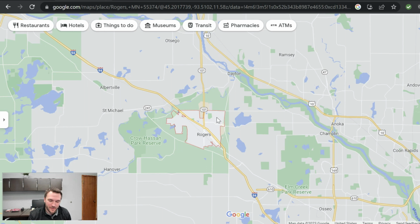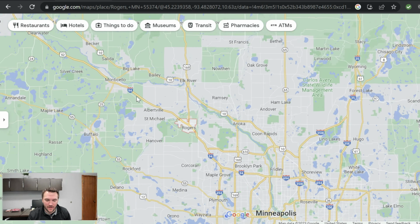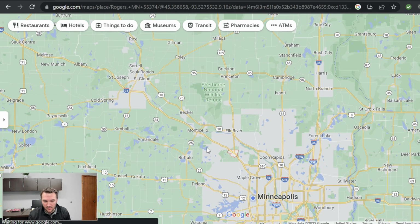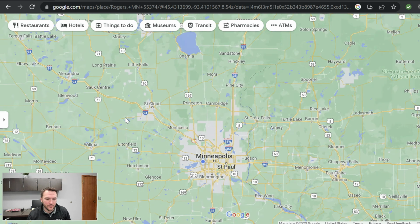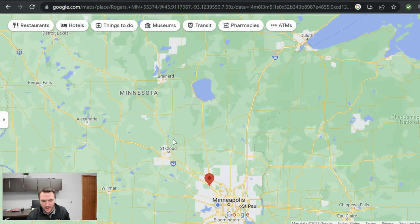So you do get a lot of traffic that comes through here. Additionally, in the summer, 94 west here is a main area for cabin traffic. So a lot of people in the metro here, there's a decent chunk of people that have cabins or like to go out fishing, stuff like that. When you do that, you're really heading out on 94. Sometimes we go into the Alexandria, Osakis area, or you're taking this north up into Brainerd or something like that.